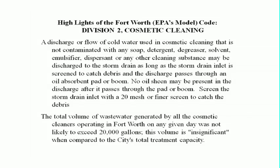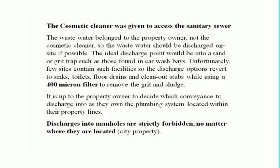Screen the storm drain inlet with a 20 mm screen or filter screen to catch the debris. The total volume of wastewater generated by all cosmetic cleaners operating in Fort Worth on any given day was not likely to exceed 20,000 gallons. This volume is insignificant when compared to the city's total treatment capacity. The cosmetic cleaner was given access to the sanitary sewer.